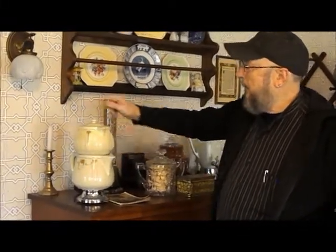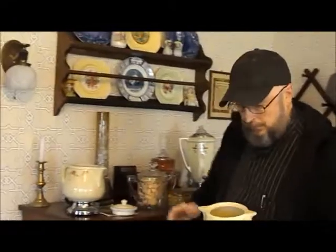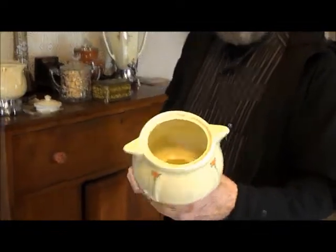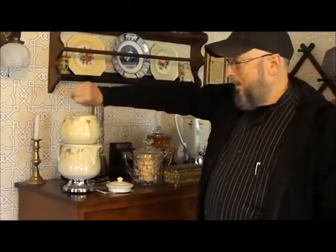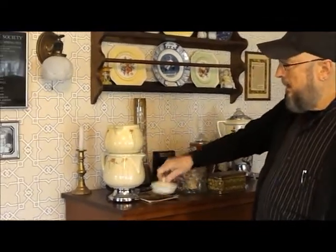drippolator. There's the drippolator, and people really don't know how drippolators work anymore. But a great piece. What you would do is put the coffee grounds in here, and then on the stove you heated up boiling water. And you poured the boiling water into this container, and that dripped through down into the coffee pot.